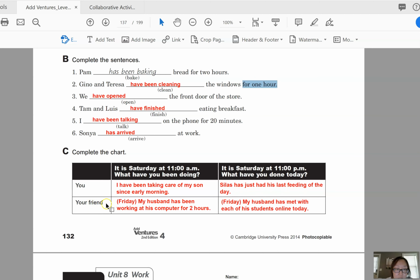And then in this case, I used the example of my husband, not my friend, but my husband. Also on Saturday, he just rests, so I wanted to use a more helpful example. So I used Friday instead of Saturday for my husband. So I put, my husband has been working at his computer for 2 hours. As you know, he's a teacher, so he also has to teach online, and he needs to be monitoring his computer for messages and be available to help students from 9 a.m. to 4 p.m. So if it is 11 a.m. on Friday, that means he has been working at his computer for 2 hours.